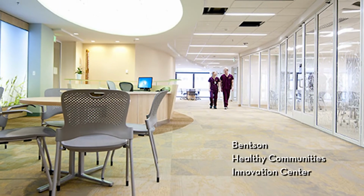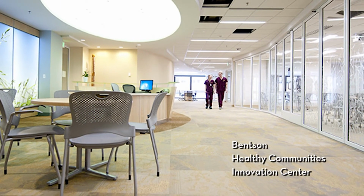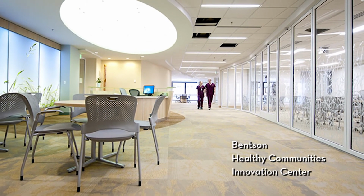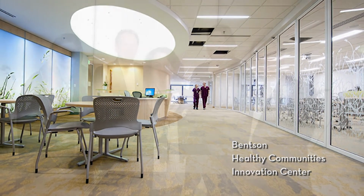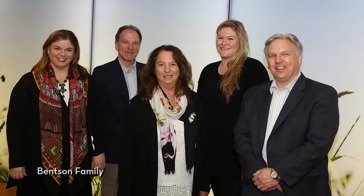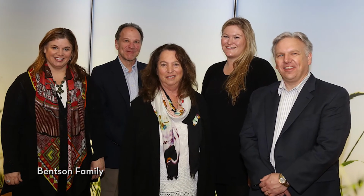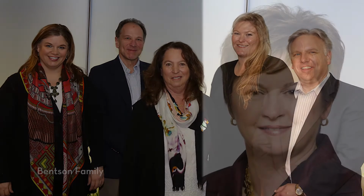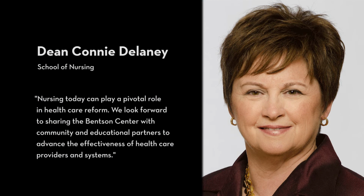On Thursday, April 18, 2013, the University of Minnesota School of Nursing opened the new state-of-the-art education center for nursing and other health professional students. The facility is named the Benston Healthy Communities Innovation Center, named to honor the lead gift made by the Benston Foundation. "Nursing today can play a pivotal role in healthcare reform," said Dean Connie Delaney, Dean of the School of Nursing. "We look forward to sharing the Benston Center with community and educational partners to advance the effectiveness of healthcare providers and systems."